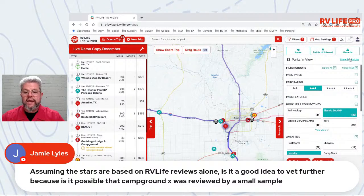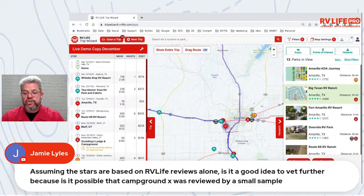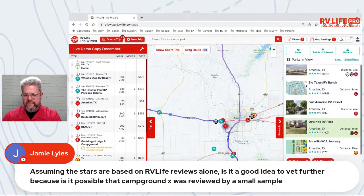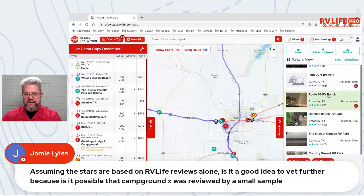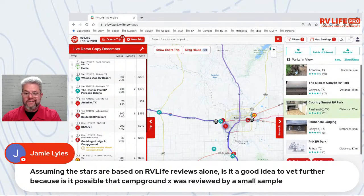And one of the ways we can help you vet that a little bit is if I show the parks in this Amarillo area, which I'm doing now, and you can see as I move the mouse, each one of those little bobs, I can actually sort it by the number of reviews. So here's 874 reviews, 498, 217, 185. Most of the time, even in the 60s and 30s, I'm going to be pretty comfortable with that. About the only time you start to wonder, okay, 10 people.